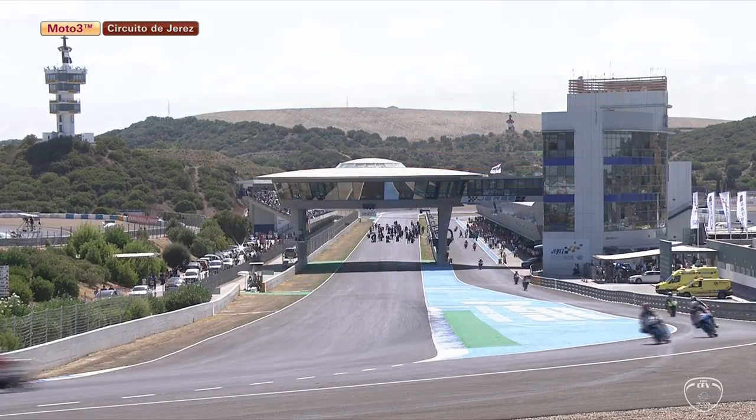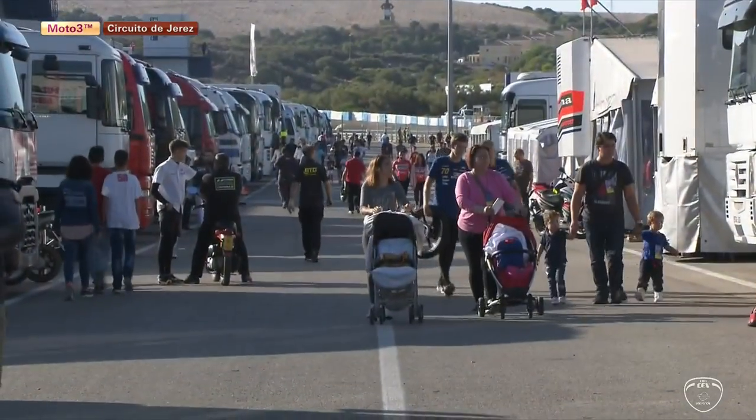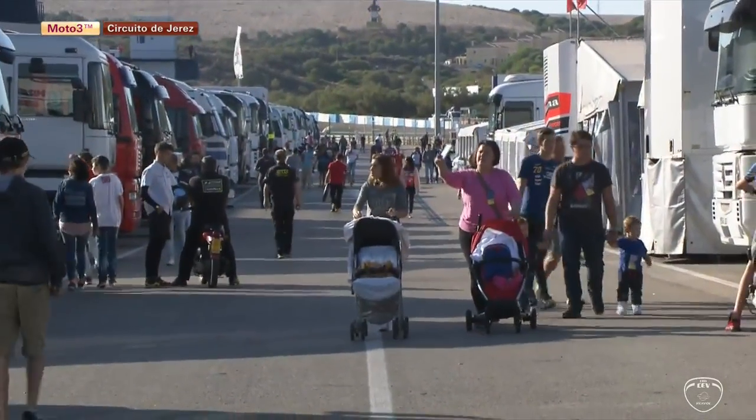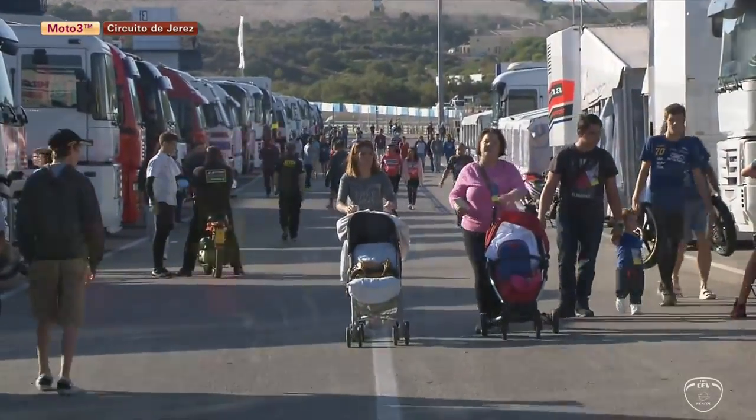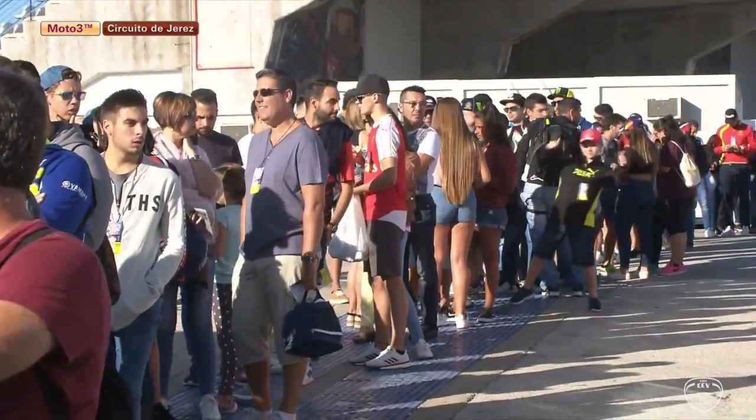We've already had one Moto3 race today, and that was a very, very exciting affair indeed, with Alonso Lopez taking victory, ending the winning streak of Dennis Foggia, the championship leader. Now, Alonso Lopez isn't necessarily in that much of a close contention for the title. However, it's all to play for as we go into the latter stage of the season.